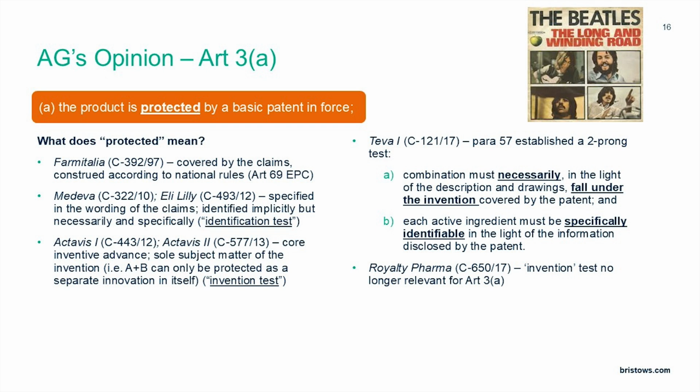Turning to 3a, what does protected mean? The Advocate General references the Beatles track, the long and winding road, prior to embarking on his review of what he considers the meandering line of case law that has attempted to clarify the meaning of this condition. The starting point is Farmitalia in 1999. Is the product covered by the claims construed according to national rules? Since Farmitalia, and according to the AG, the court has given its own autonomous meaning to the term protected. This meaning is more stringent than it is when considering patents, such that a product could be protected under patent law, but not under SPC law.